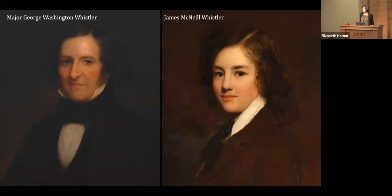Now, it's traditional to begin talks about Whistler with a slide of Whistler's mother, but I instead am showing you a slide of Whistler's father, who was actually a much more consequential person, though he is not as famous today. He was, in his time, an internationally renowned civil engineer. Whistler's early training was at the Royal Academy in St. Petersburg because his father had been commissioned by Tsar Nicholas I to complete the railroad connecting Moscow and St. Petersburg. So it's quite possible that Major Whistler taught his son to look at bridges with a critical eye from an early age. But Whistler, from the beginning, wanted to be an artist.